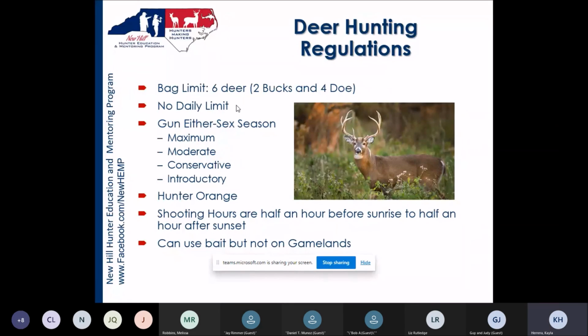The only thing you have to be mindful of is the gun either sex season. In different parts of the state, the gun season is broken down into these seasons. If it's the maximum gun either sex season, you can take a doe or a buck all season long. Doesn't matter. If it's the moderate gun either sex season, you can take a doe or a buck the first 2 weeks, and then after that, it's buck only.